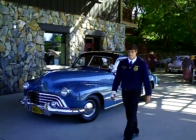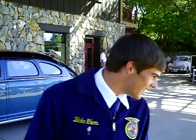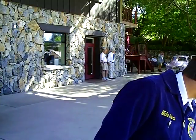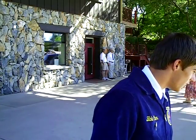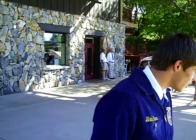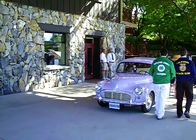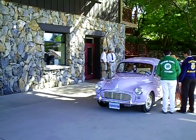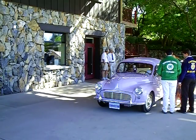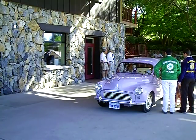Beautiful car. And next in our mini and micro car class, best in class goes to Bruce Blair of Carson City, Nevada with a 1961 Morris Minor 1000 Coupe. Well, I'm sorry, it's a Morris Minor 1000 Coupe. Finished in the lilac. Always a favorite category to get the unique little cars.